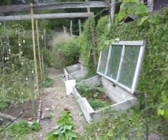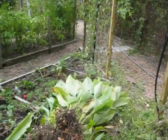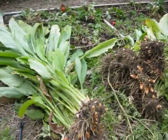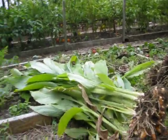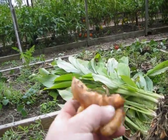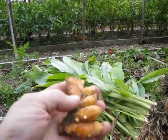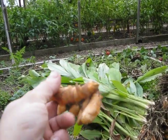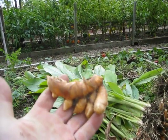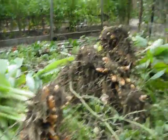But today and yesterday I was digging turmeric. You dry and grind the roots for cooking. It is also a natural painkiller. Hence the purpose I am growing them.